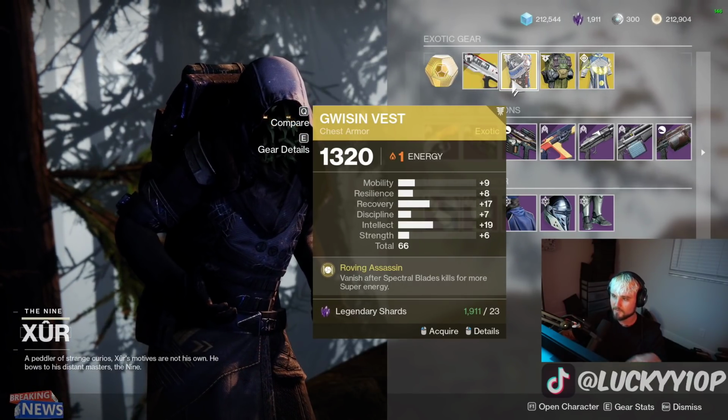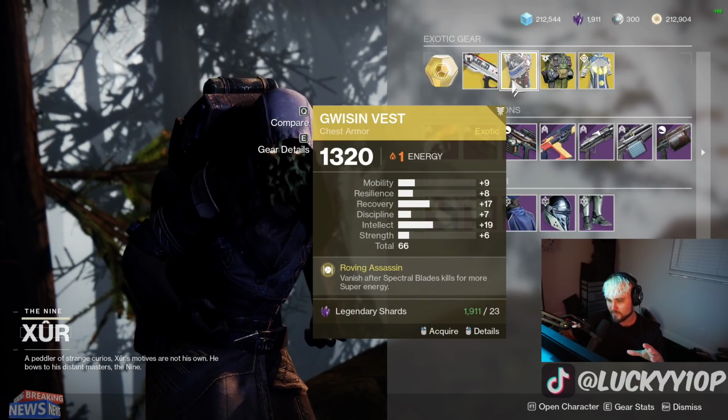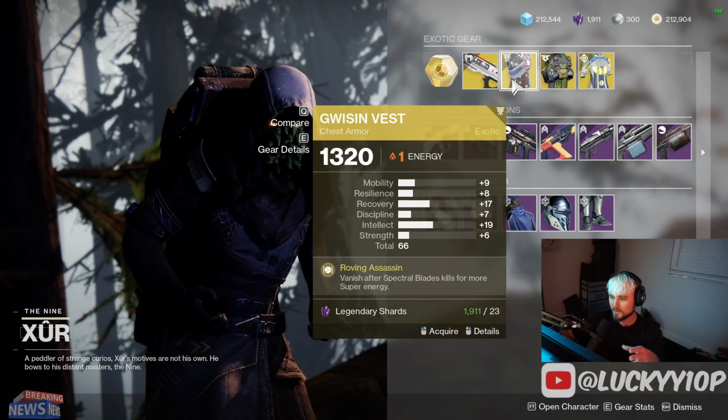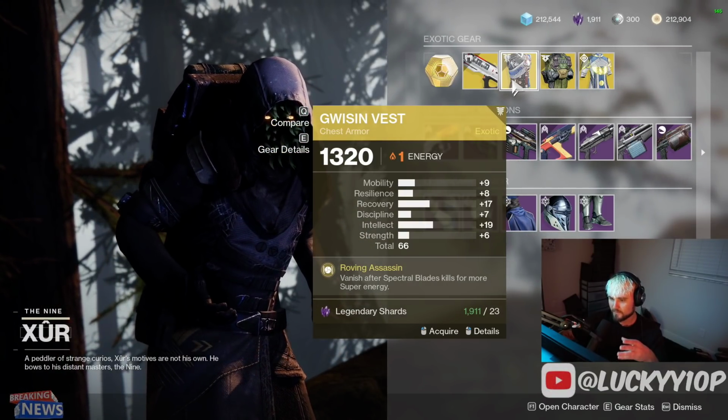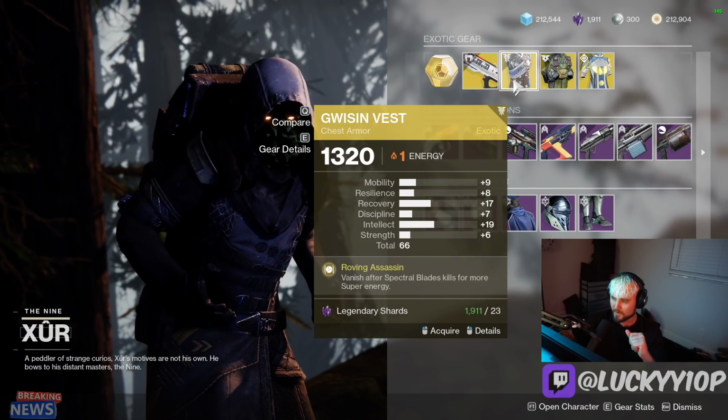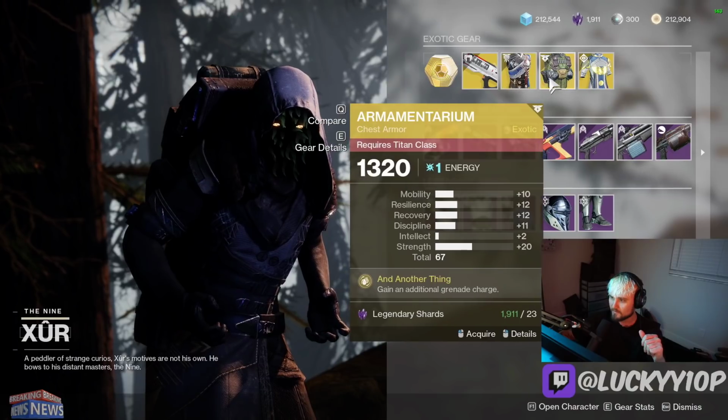This thing was extremely OP back in the day. You could keep your Spectral Blades indefinitely because of this, and this is an amazingly good roll, and it's still quite good for your Spectral Blades. We've got 17 Recovery and 19 Intellect, so a solid roll there. I would definitely recommend grabbing that if you're using Spectral Blades on your Hunter at all right now.